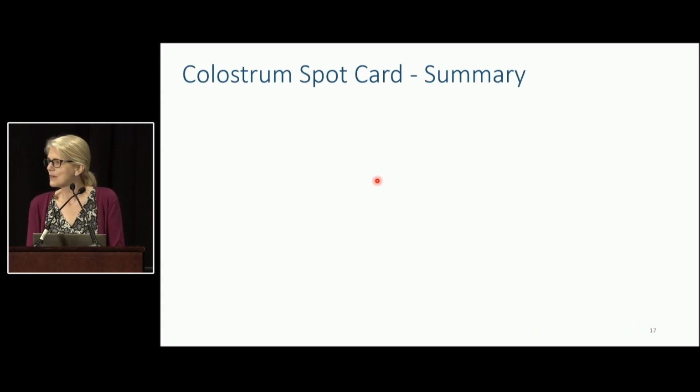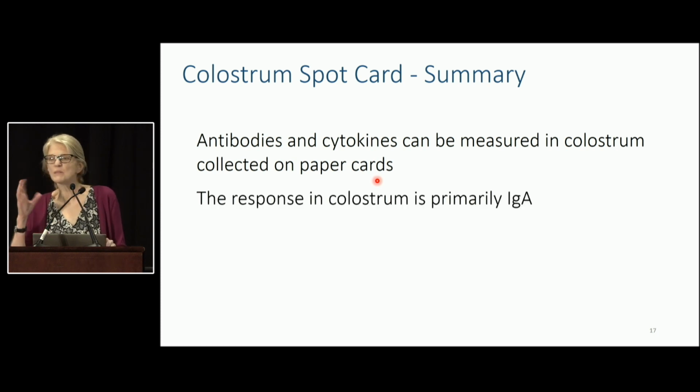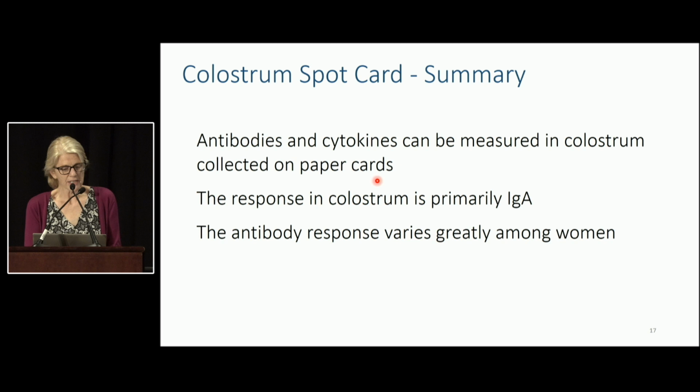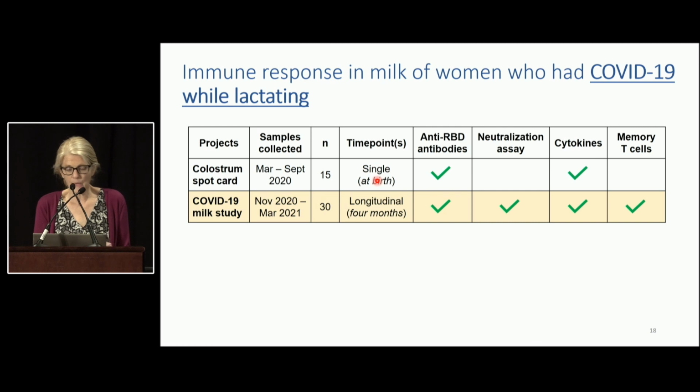Okay, we're going to sum up that study, the colostrum spot card study. We showed that the antibodies and the cytokines can be measured in colostrum collected on paper. The response was a little stronger in IgA. The antibody response varies greatly among women, which may be why some babies get sick and some don't. And the levels of cytokines are associated with symptoms. Okay, if no questions there, we're going to go on.